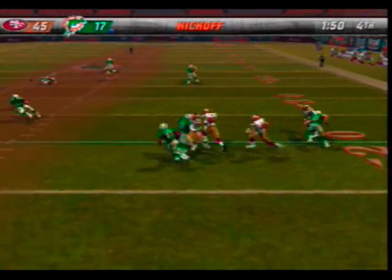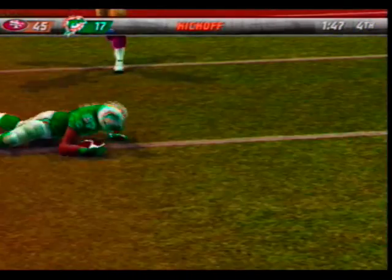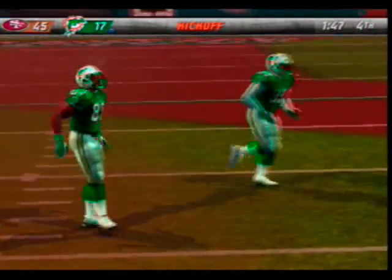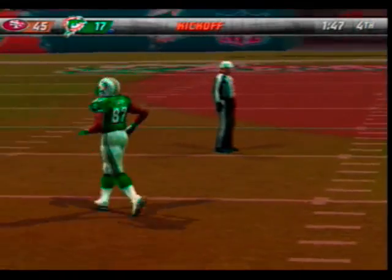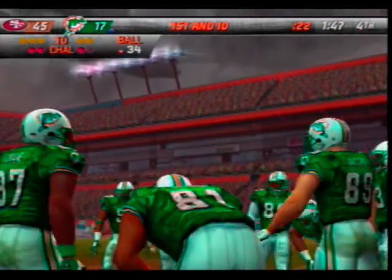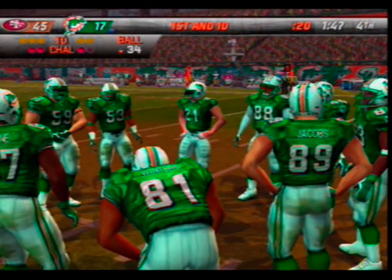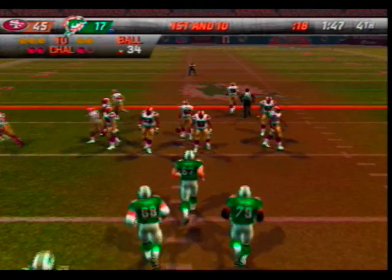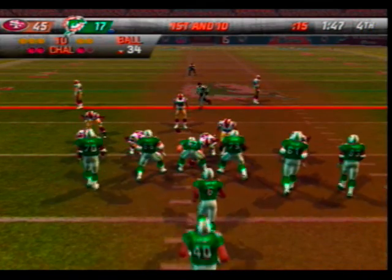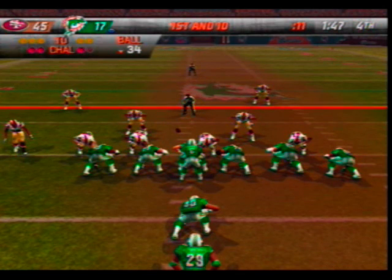This one is handled by Crane. Crane has a nice return, taking it back to the 34. They'll take over at the 34-yard line. First and 10. Watch out of the I formation.